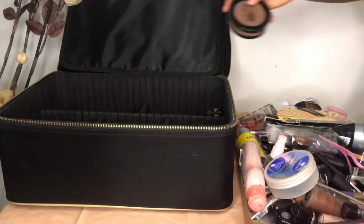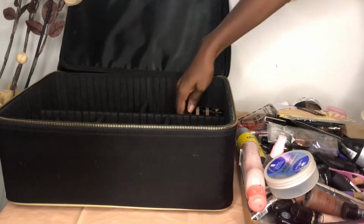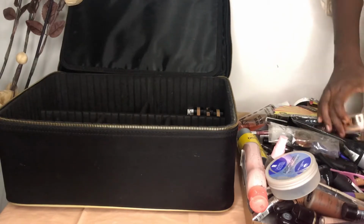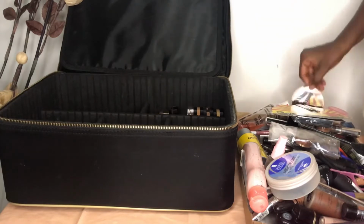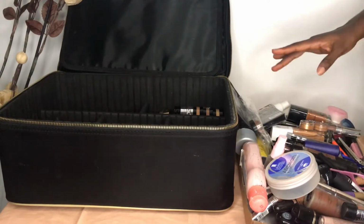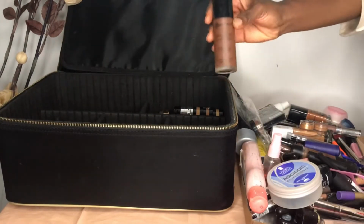So to start off, I like to go in with my pressed powders. I do have the LA Girl pressed powders, about 3 shades, and I have the Black Secret. I did a review on the Black Secret, so I'll link it up here. Make sure you check that out.